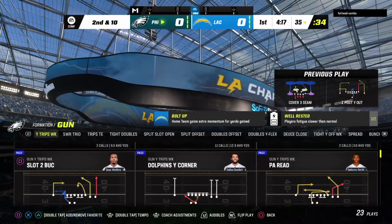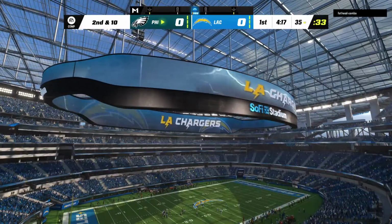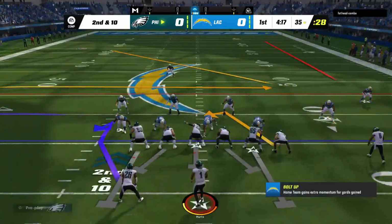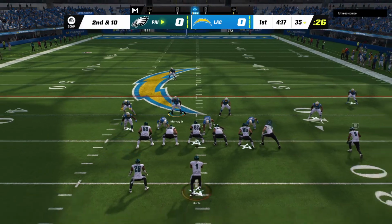I think he's got to be careful not to force anything into coverage right there. There weren't really any throwing lanes, but the best part for him, he's got 2nd and 3rd down to fall back on. So now 2nd and 10 after the incompletion on first down.